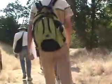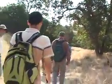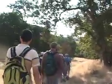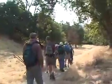The wasps that make a lot of the galls that we see today are closely tied. They've co-evolved with oak trees, and there's tons of them in North America, so it's not just a California phenomenon.